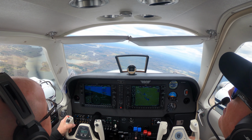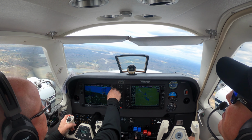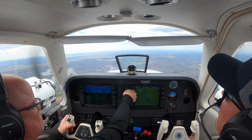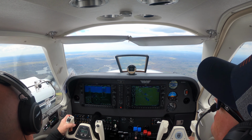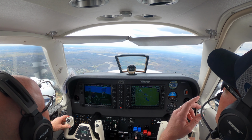Tower, 683 Delta Delta is visual 23 left. 683 Delta Delta, Greensboro tower, wind 240 at 14, runway 23 left, cleared to land, caution wake turbulence following the P8. Okay, cleared to land, 23 left, 3 Delta Delta.